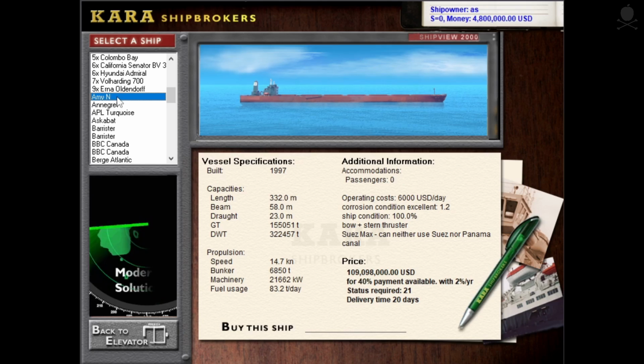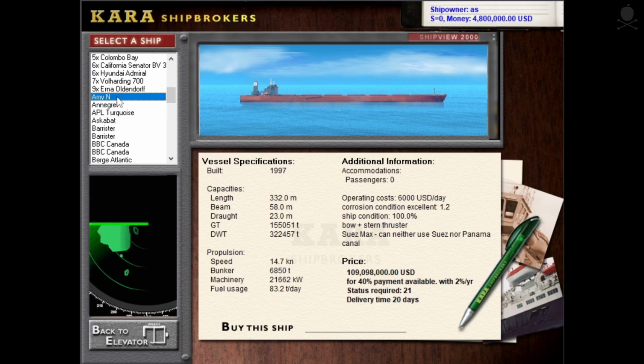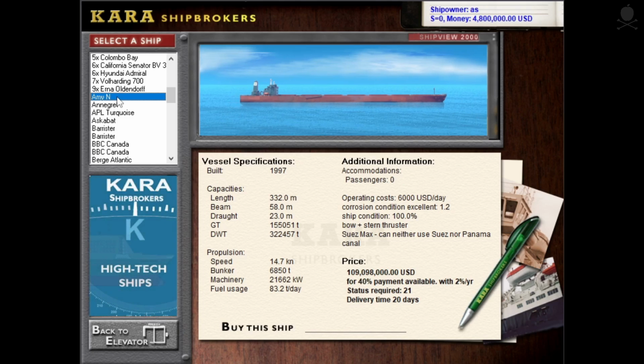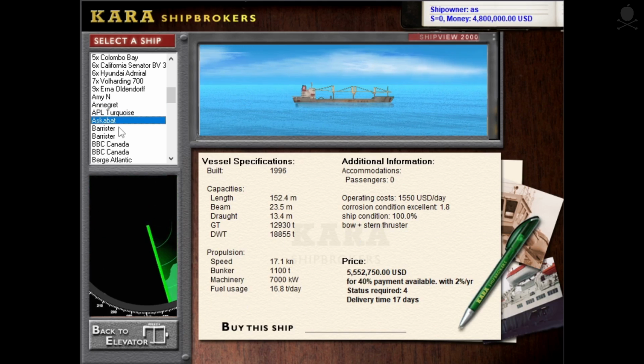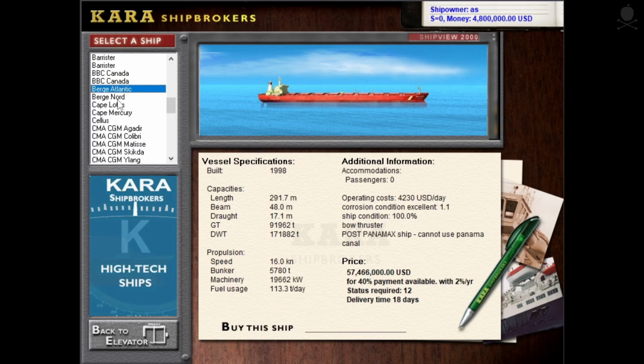Amy N. Did we skip this one? Maybe. Don't remember seeing a bulk carrier this large. Interesting, even though it's a Suezmax. And I get we didn't like. Turquoise Escalade, I don't like. Barrister, didn't like. BBC Canada is new and tiny.